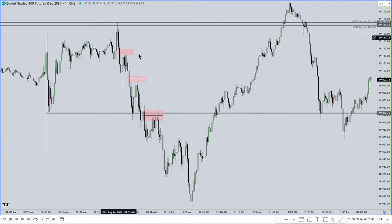Then at 9:30, if it would have poked above it one more time, that would have been a turtle soup, and I would have said right here, screenshot that while it's bold-faced up, and then when it's dropping down, I'd say that's exactly what the turtle soup looks like as it forms like this. But you have to know what you're looking for.